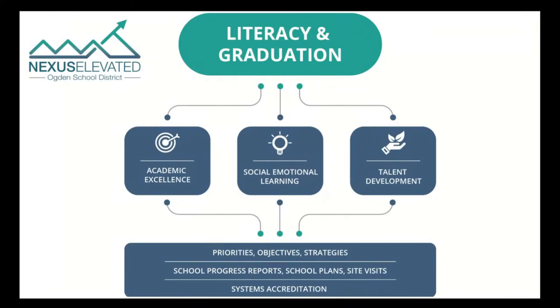But our priorities in that space are our anchors that we've identified. When you think about the history of public education, what's mattered? Academics. What else has mattered? Social emotional learning, right? The whole child needs a whole child. And talent development, how we grow and support those that we rely on to provide the academics and social emotional learning for students. And so those are core, those are fundamental, and we have very specific priorities, objectives, and strategies.